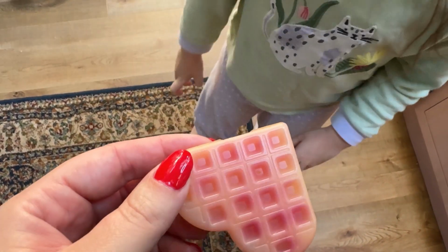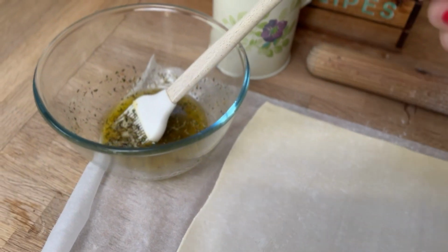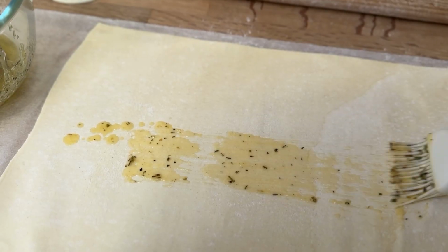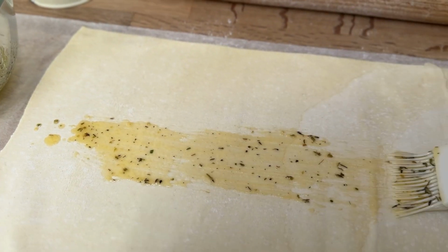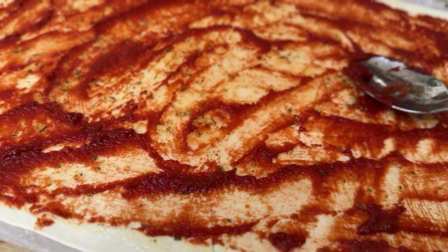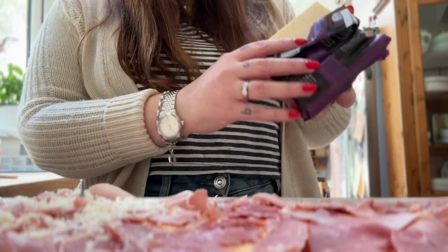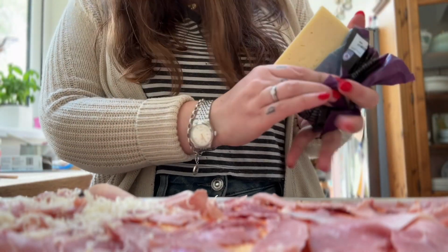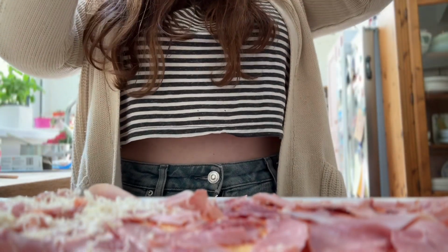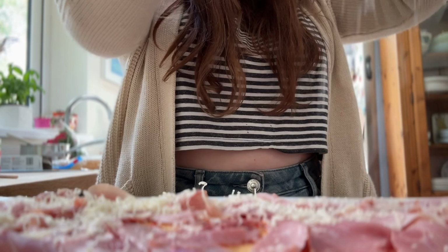Yeah. Thank you. Okay, so now I'm just going to prep our lunch. We are having pizza wheels, so I'm going to start off by brushing this puff pastry with some herby melted butter. Then I'm going to spread on some of this Italian tomato puree, top it with some ham, and now I'm going to grate on absolutely loads of cheese. Normally I would like to do a mixture of cheeses, but we actually only have cheddar in at the moment, so that's all I'm going to put on.